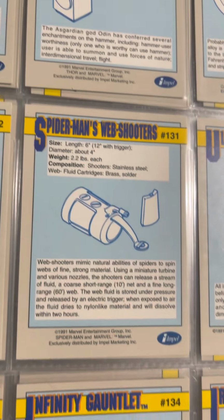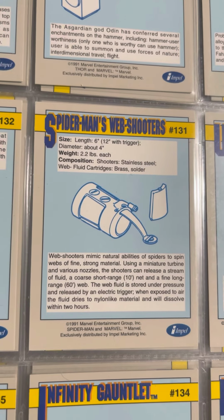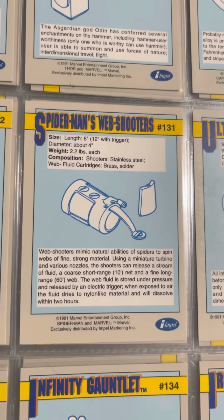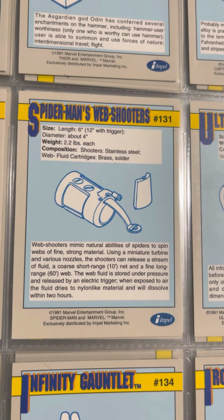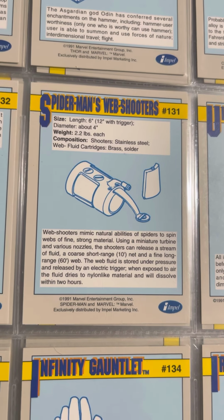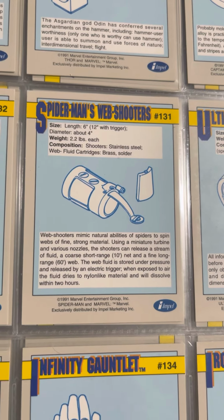And Spider-Man's web shooters. Web shooters mimic the natural ability of spiders to spin webs of fine, strong material using a miniature turbine. Using various nozzles, the shooters can release a stream of fluid, a coarse short range net, and a fine long range web. The web fluid is stored under pressure and released by an electric trigger. When exposed to air, the fluid dries to a nylon-like material and will dissolve within 2 hours.